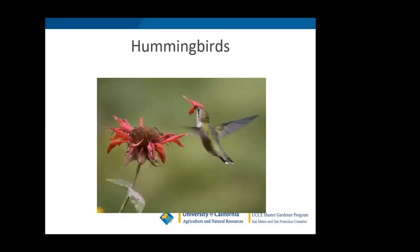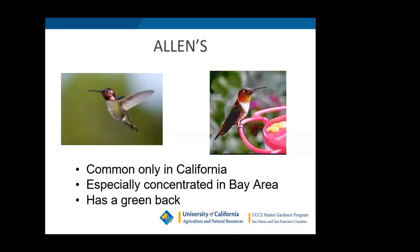I'll talk just a little bit about hummingbirds. They also are very native here and attractive to yards. Many of the plants that they like are also common to bees and butterflies. Okay, Allen butterflies are common only in California. They're especially concentrated in the Bay Area. They have a green back and they're somewhat year-round here.